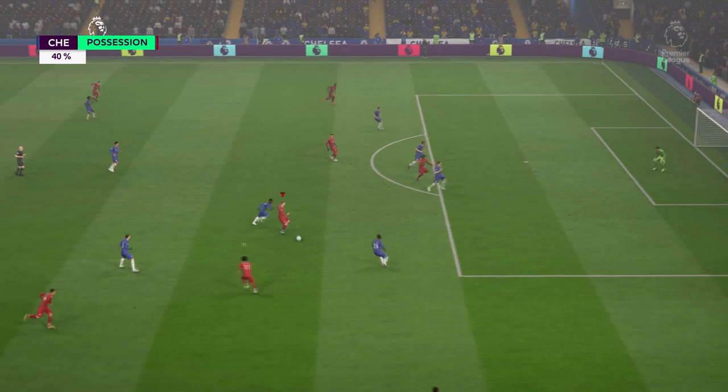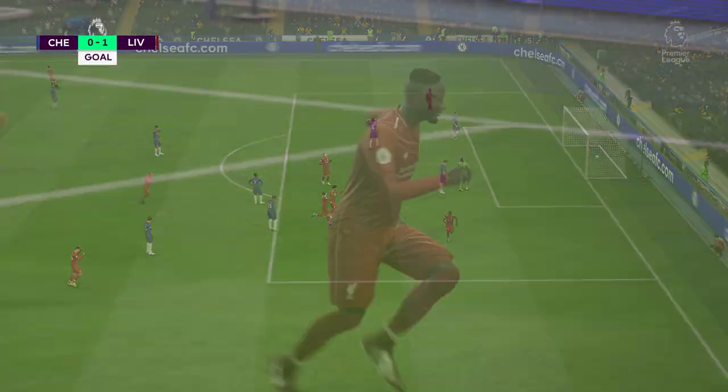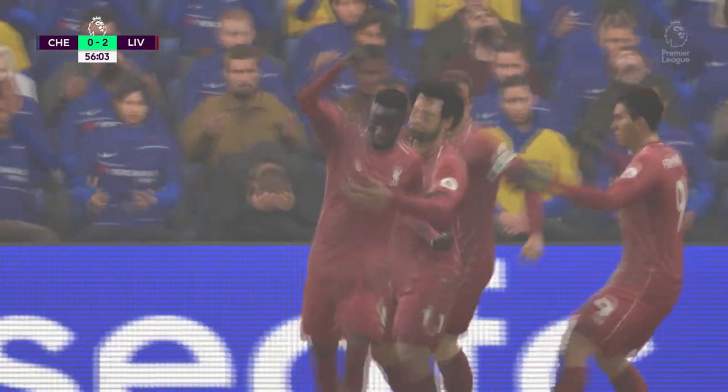Mohamed Salah with Henderson again. And a try one now. It's in. Fine moment for them. They've got a firmer grip on the game now. They're two ahead.